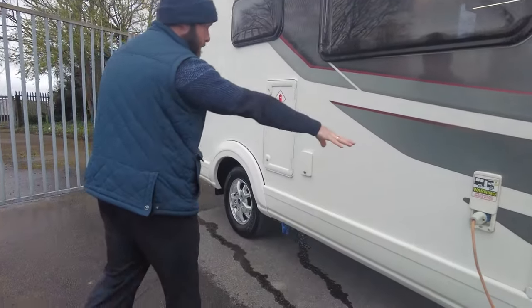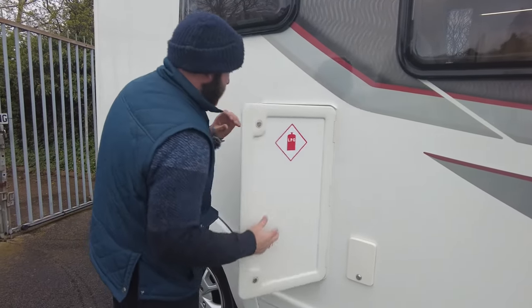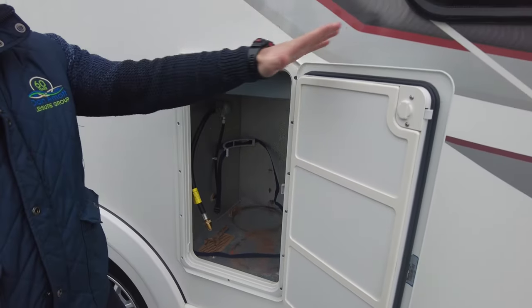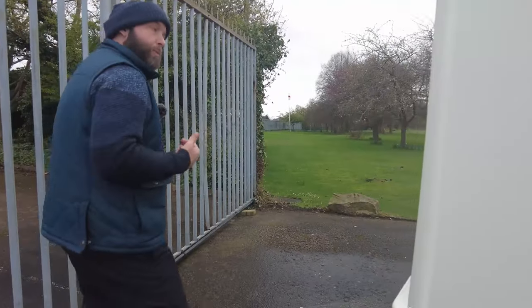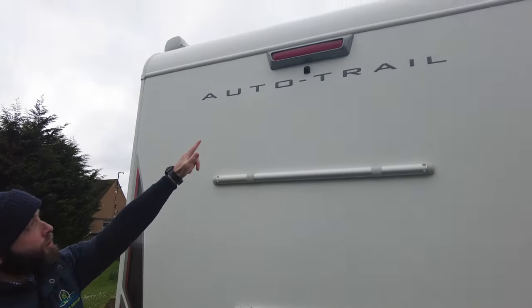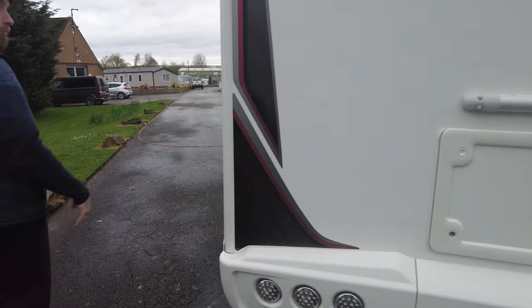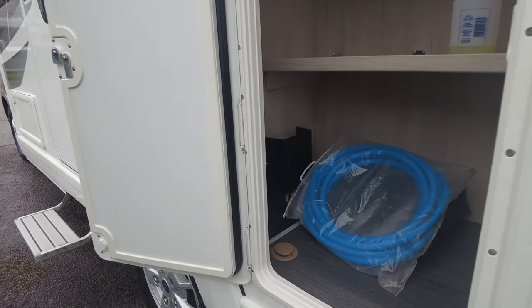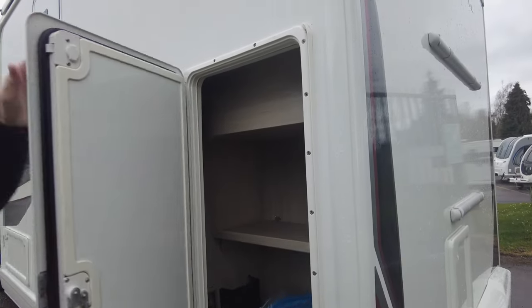Coming around further, power cable on the side, water fill up, and where your two gas bottles go. Surprisingly, it can fit two 6kgs in there as well. A lot of people look at it and think you'll only be able to fit one, but you definitely can fit two. Coming further around, you've then got your bike rack and your reversing camera just below your high level brake light, and your toilet cassette. And then probably one of the best features of this, because you don't expect there to be much garage space, there is.